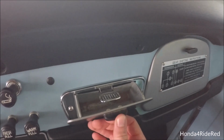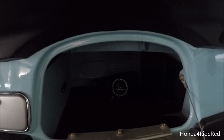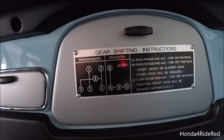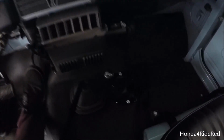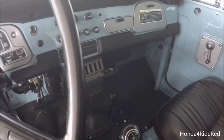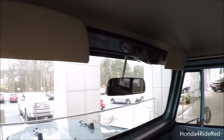We have a little cigarette tray here, and then a good sized glove box too. And then you actually have the instructions on the transmission here. This is a 4-speed. And you have four-wheel drive, so you can transfer or change all that down there. And of course it has the clutch and everything. Very cool to see. This is my first time being in a vehicle like this, so it's not every day that you get to be in something like this.